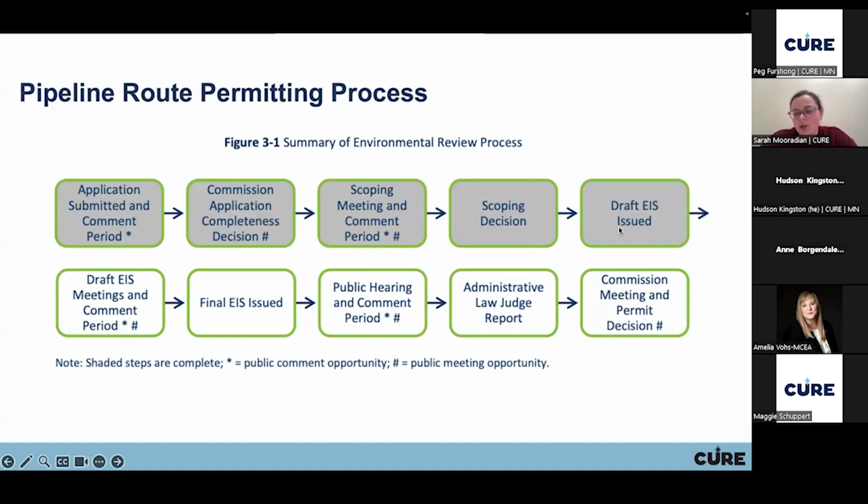The draft EIS was issued on January 23rd, and we're now in the comment period, and there's some public meetings. That's why I'm up in Fergus Falls today, tomorrow, and Thursday. So once these meetings are done, and once the comment period has closed, which we will get to in a second, the Department of Commerce will again kind of compile all those comments and then finally write up that final EIS. There'll be another opportunity for public hearings and public comment, but the question there is really, is the final EIS adequate? That's the word the law uses, and it just says, does the final EIS do all the things we said it was going to do in the scoping document?